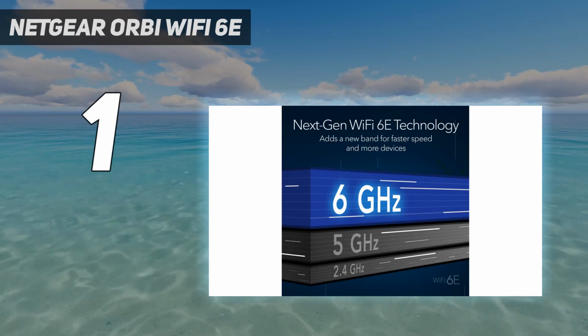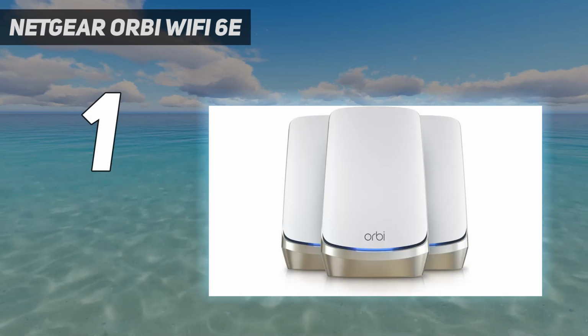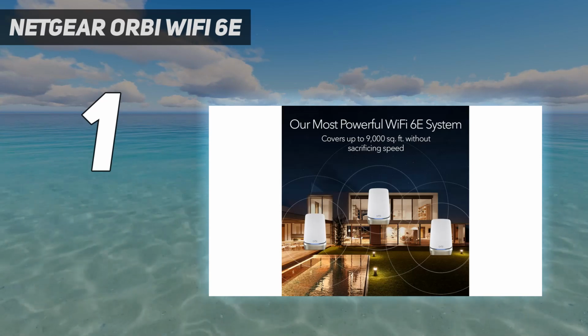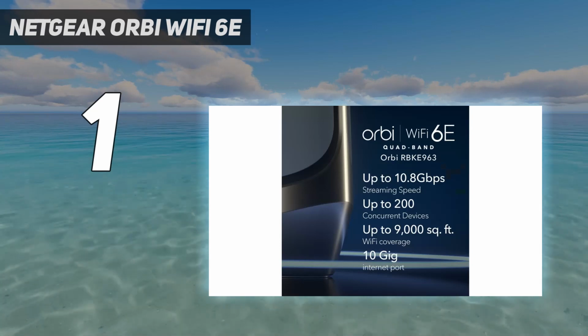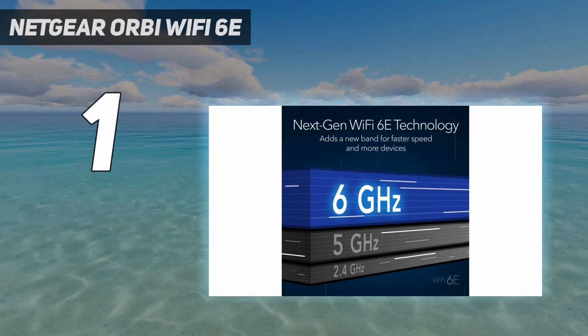Each unit has 12 antennas and 4 Ethernet ports, one rated at 2.5 gigabits per second, which is why this mesh Wi-Fi system is one of the largest around. After the initial setup process, the Orbi RBKE963 creates channels on the 2.4, 5 and 6 GHz bands, plus a fourth 5 GHz one for backhaul between units.